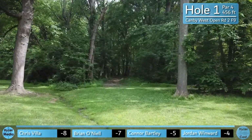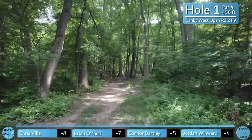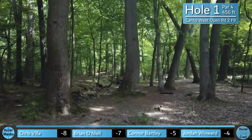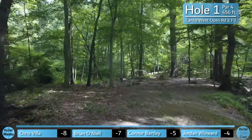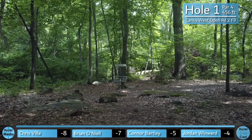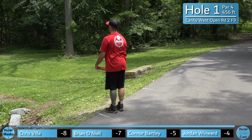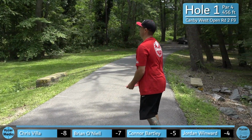And we're going to get right into it on hole 1. It's a par 4 at 456 feet. Pretty much a straight shot off the tee. Creek bisecting the fairway. If you stay to the right, you won't have to worry about that. Creek is out of bounds, so trying to cross probably on your second throw instead of your first, and pitching up to see if you can start this second round off right. So Chris Villa, who we've seen quite a few times in HyzerMedia's coverage, is going to get us started off once again.